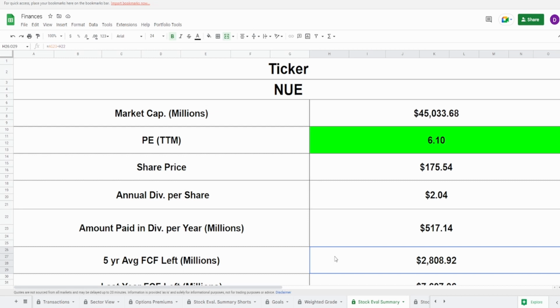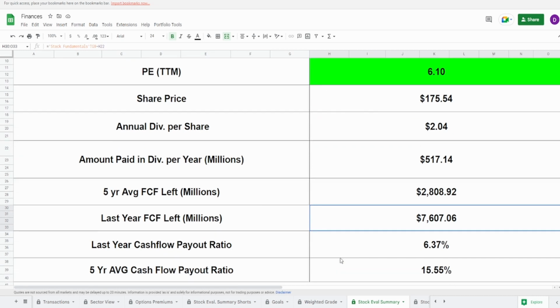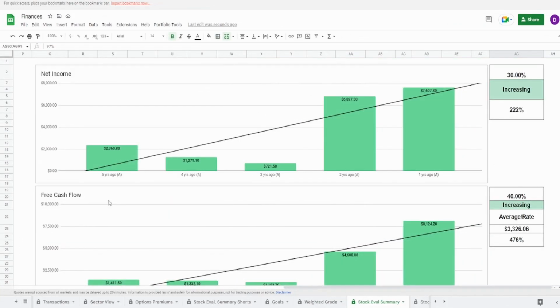On the 5-year average, they're still left with $2.81 billion, and as of last year's free cash flow, it is $7.61 billion. Oh my God, guys. Take a look at these payout ratios. 6.37% for last year's free cash flow and 15.55%. Wow. Yeah, no wonder they can absolutely afford this dividend. And 50 years? Nah, they can afford probably 50 more at the rate that they're going with this kind of payout ratio. And now let's come into the fundamentals.